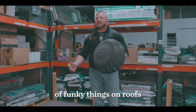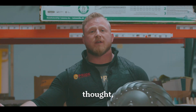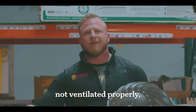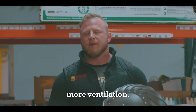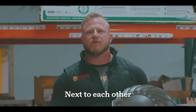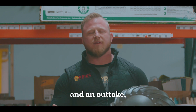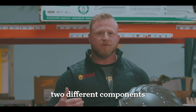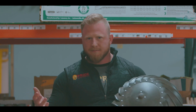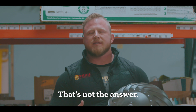I've seen a lot of funky things on roofs in my time as a roofer. Previous installers thought, well, it's not ventilated properly, so let's just add a bunch more ventilation. The problem with that is if they're too close together, they create a vacuum next to each other and it completely voids the use of having an intake and an outtake. Sometimes they're putting two different components, like they put ridge vent with a box vent and create that vacuum. That's not the answer.